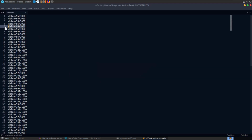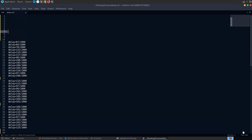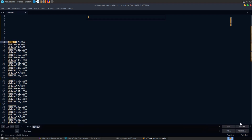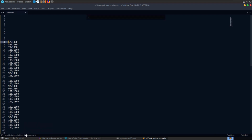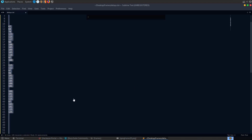So these ones don't look of interest, they're just repeating a lot. So let's remove all of those, replace those with nothing, and let's also remove any mention of delay, and let's also remove this /1000, and then we're just left with some decimal values here. We've got a lot of new lines as well.